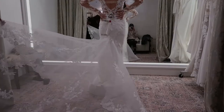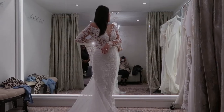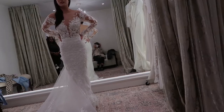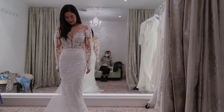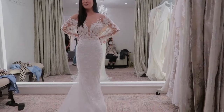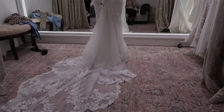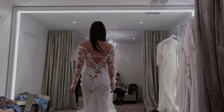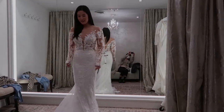I thought I had found the one after trying on one dress. So pretty. Wow. It is a really beautiful dress, but looking back on it now. Beautiful. Yeah, but it definitely has the wow factor. There's a lot of lace, it's long sleeve, but I do not think that this dress is flattering on me.